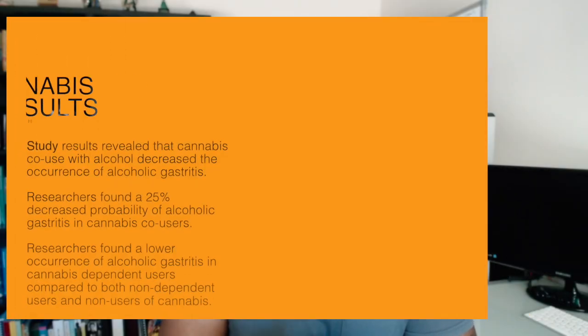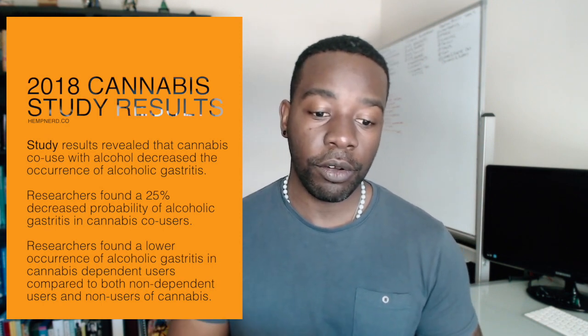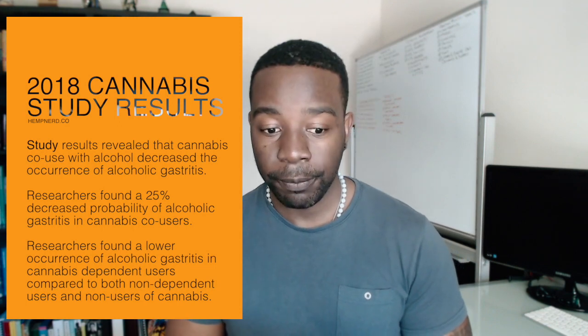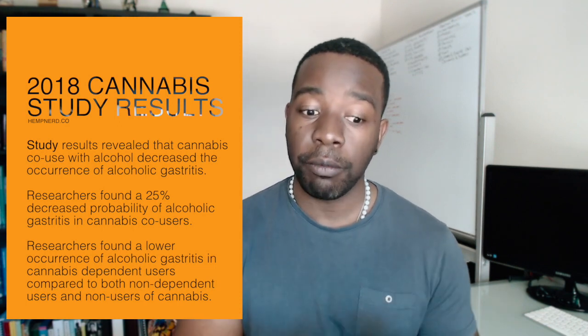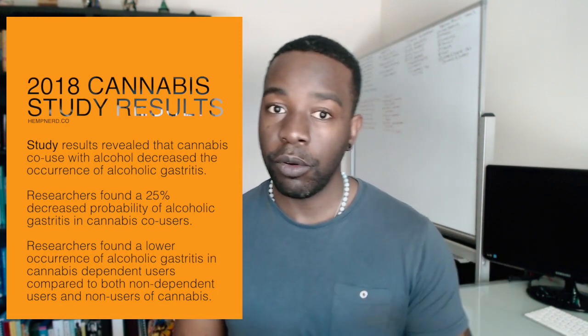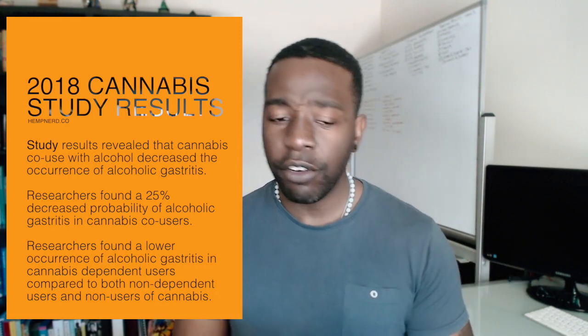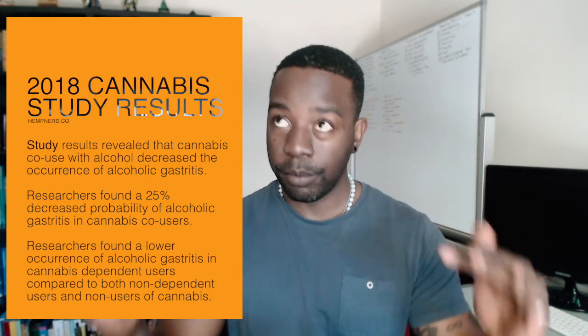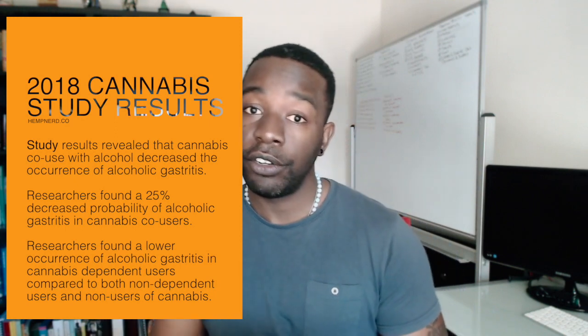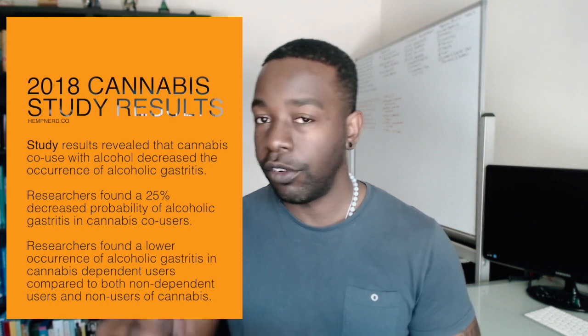Now, the results from the study revealed that cannabis co-use with alcohol decreased occurrence of alcoholic gastritis when compared to non-users of cannabis. All right, so I'll say that again. The results from the study revealed that cannabis co-use with alcohol, so people who are smoking weed and drinking alcohol, decreased the occurrence of alcoholic gastritis when compared to non-users. So people who are not smoking weed or people not taking cannabis, so just drinking alcohol versus people who are drinking alcohol and smoking weed.